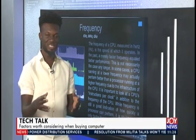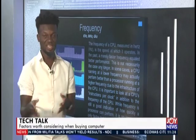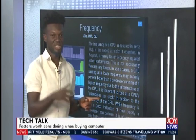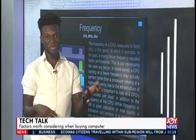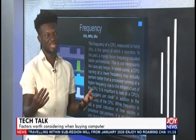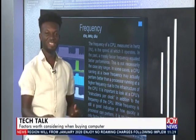So if you have a processor that's about 2.7 gigahertz, and I have a processor of the same specification but at 3.7 gigahertz, it means that my processor is going to process information faster than yours. But there's a caveat here. Someone may have an i5 processor with about 3 gigahertz speed, and you may have an i7 processor with about 1.7 gigahertz speed, and you may have more cache, and more cores, and you would beat him when it comes to processing speed.